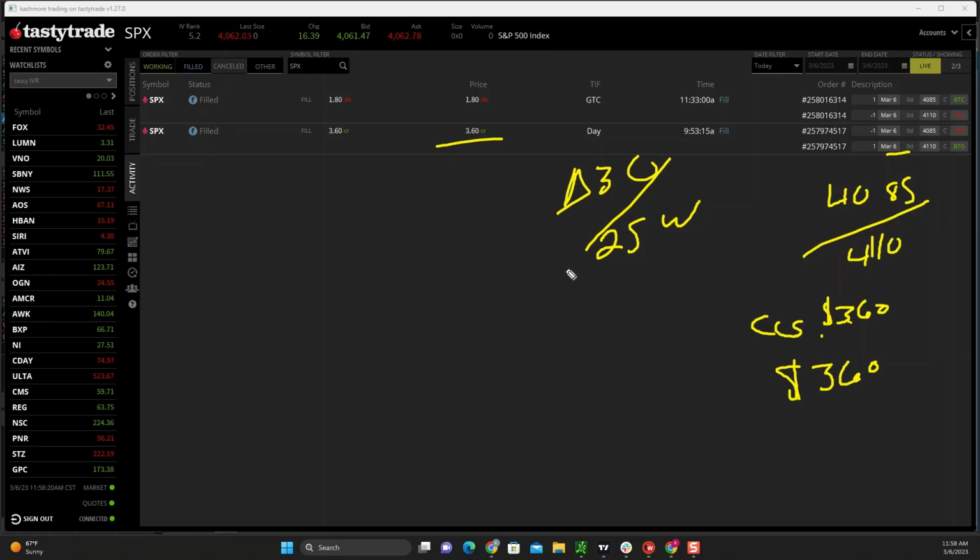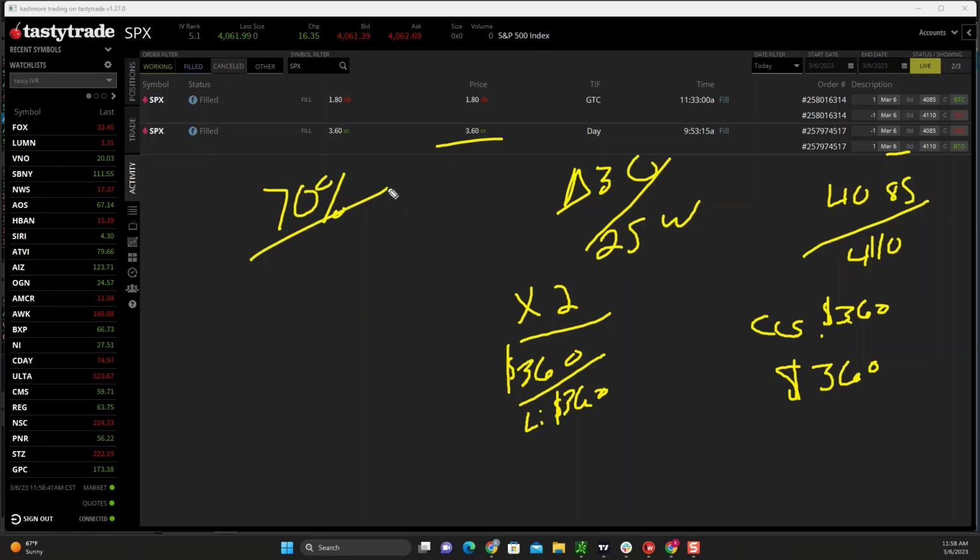But max profit is 360, and my stop was going to be 2 times the credit received, making the max reward 360, right? My loss at my stop loss level is going to be 360, but it's a delta 30, so I already have a 70% probability. And then with technical analysis, you add more probability into your setup. And I'll explain why we entered, why we exited, why I only closed it. I ended up closing it for only 50% of the credit received. Only 50%. So risking 360, walked away with $180 profit while risking only 360.